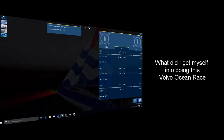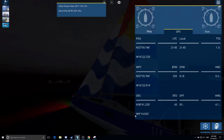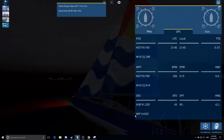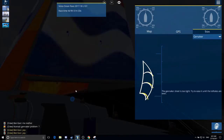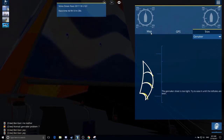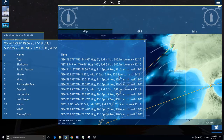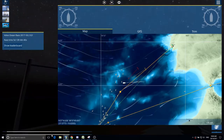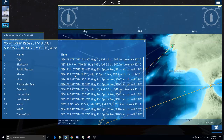But it's rewarding when you end up finishing a leg. And as for leg one, once all the boats got around that island, they started heading up north, and the weather started playing a head game with a lot of us. I wasn't sure if I should continue on the northern track or come back towards the east. I ended up going back and forth, which cost me a lot of time.